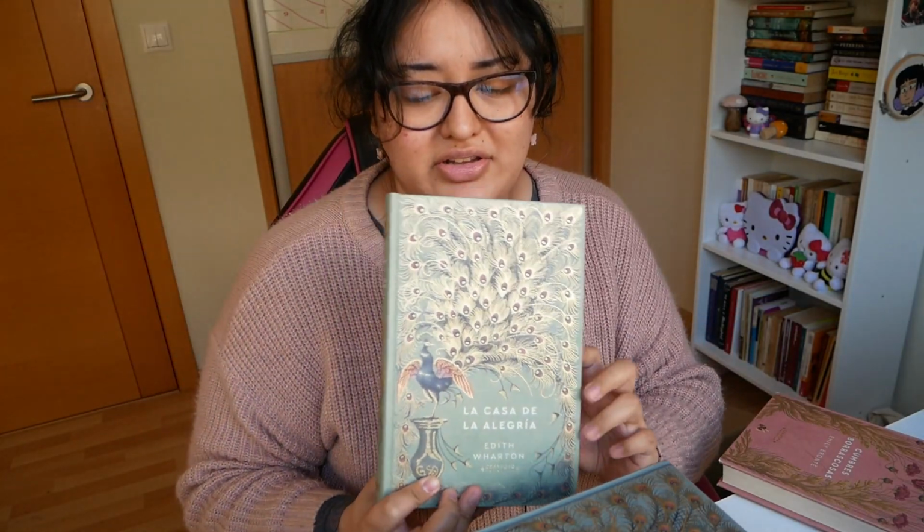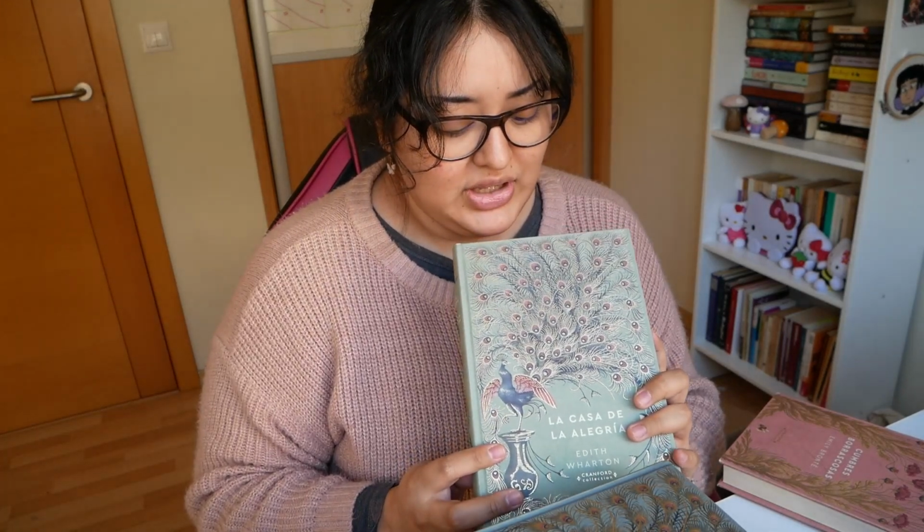Jane Eyre I read in Spanish but in a different edition. I think that edition is back home, I'm not sure. The House of Mirth, something like that. I think the English title for this one is The House of Mirth by Edith Wharton. Persuasion also by Jane Austen. Again, I have not read this one. I think it's the last one of her big novels that I have left.